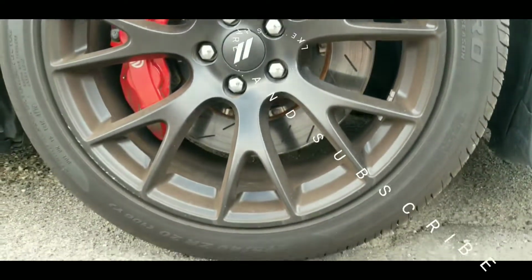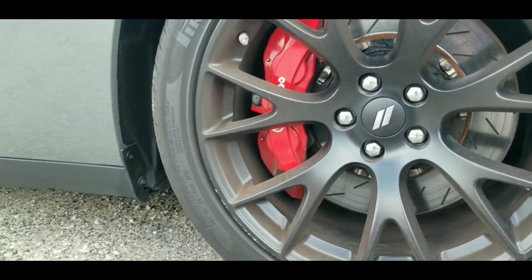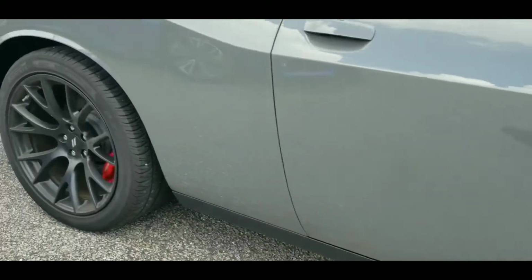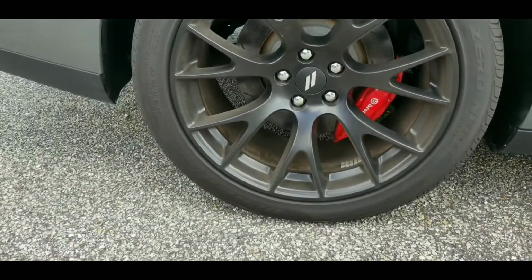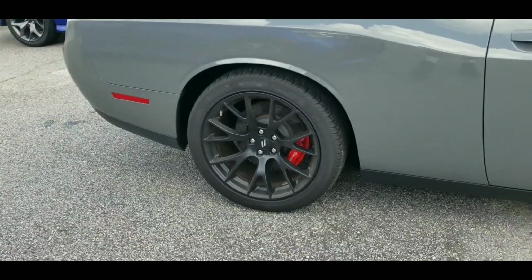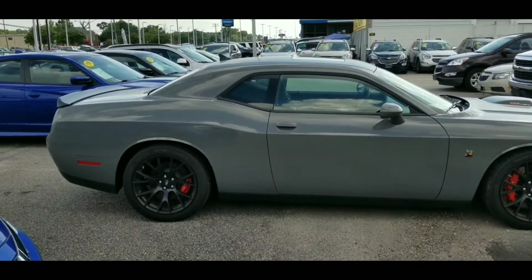Of course, you got your 275/40 R20s. They got them all the way around. Got your Brembo brakes, so you're good to go, man. You already know what it is. Yep, 275/40 R20s all the way around. Yep, that's clean though, bro. You know what I'm saying? Can't go wrong with that.